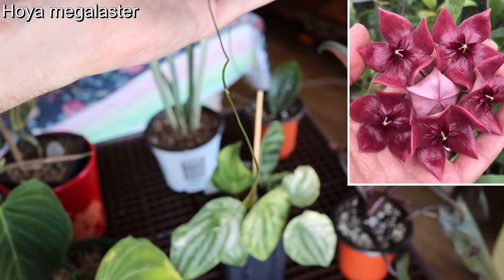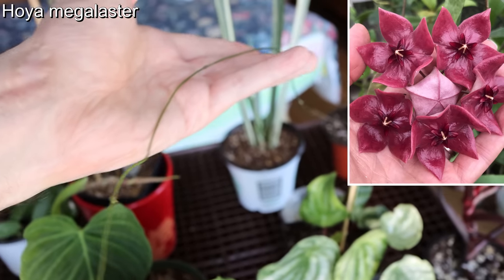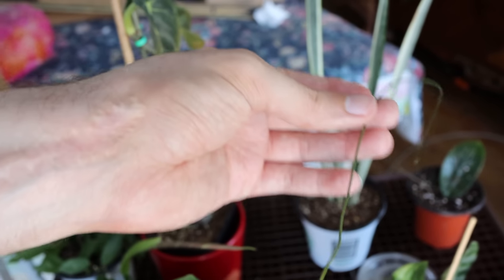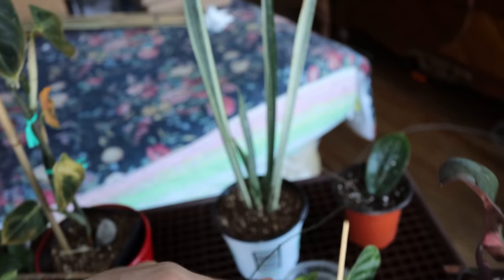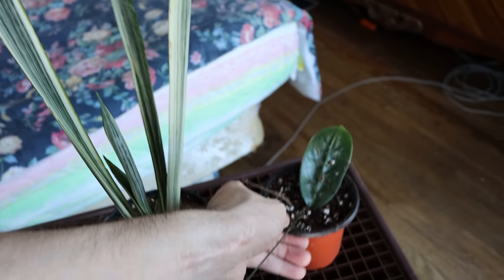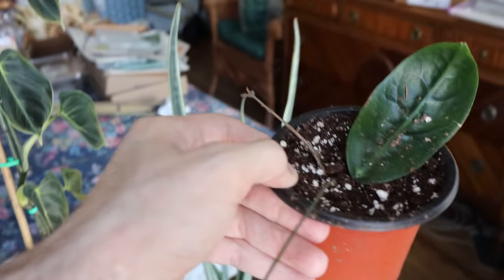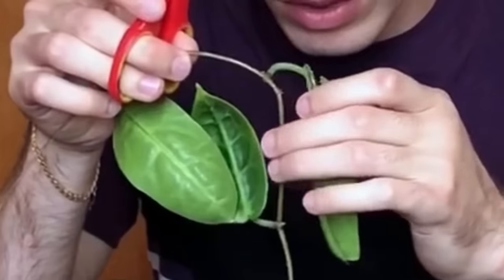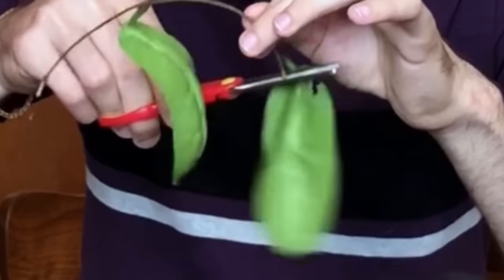And a Hoya megalaster. I don't know what it's doing. It's just sending out the stem. My other one, the parent plant, is dead. And the only reason why I have a cutting of it, since the parent plant is only like 2 or 3 nodes, is because it broke in shipping, but I guess it saved it somehow.